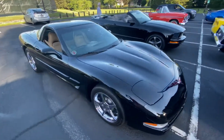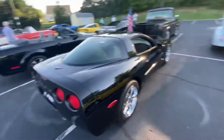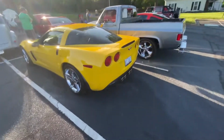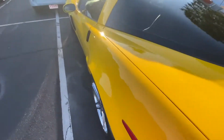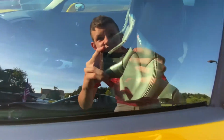Got our C5 parked right here. This is crazy. This is interesting. This was an unexpected car show that we just found. We were going to go take pictures of the C5. We still are, but wow, I love this C6. This C6 is nice.